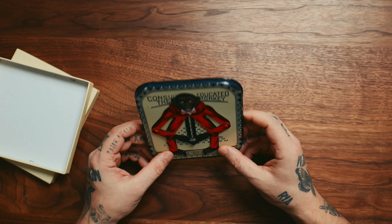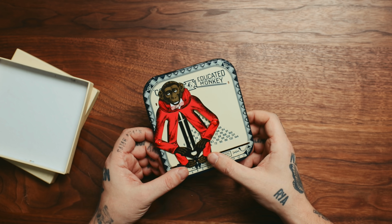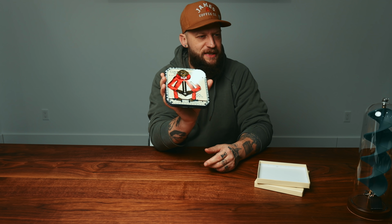Nice little math thing. It looks like a lid. So I'm guessing if you had some sort of box that this would fit on, you could use this as a lid, but fun little toy. Definitely something you'd find at a carnival or a fair or something like that.